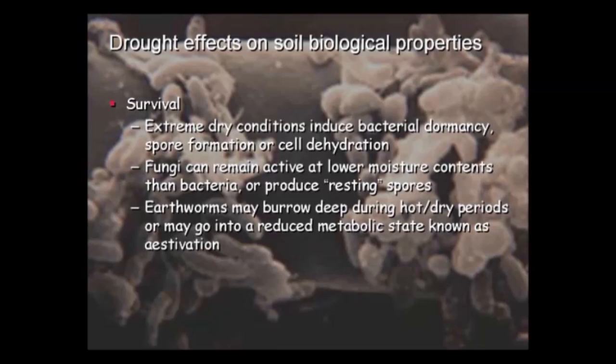It's interesting that fungi can generally remain active at even lower moisture contents than bacteria can, and they also produce resting spores that help them recolonise after the drought. Other forms of biota, such as earthworms, can burrow quite deep in the soil during hot, long dry periods, and that's been researched a little in the western part of the state here, but extensively in areas overseas. Earthworms can also wrap themselves up into a ball of mucus inside the soil and form a sort of hibernation, called estivation.